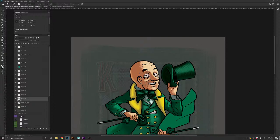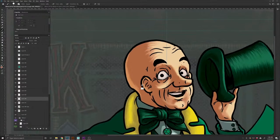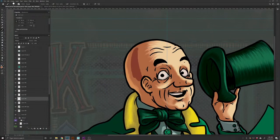It's hot. I need to do another shadow layer on the face just to give it a little bit more depth.